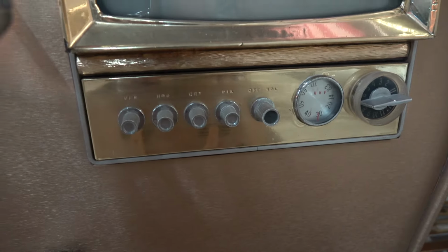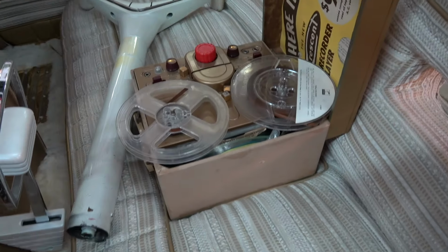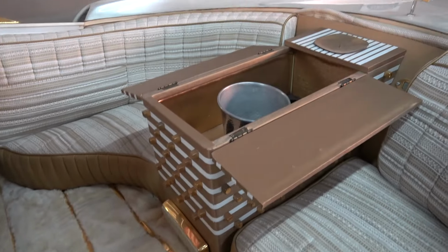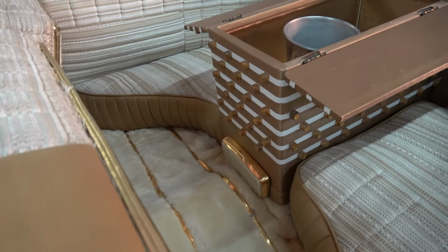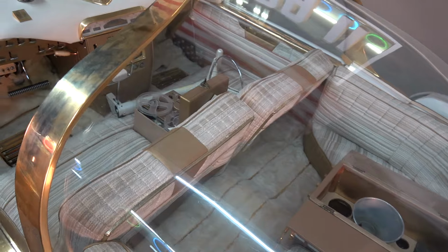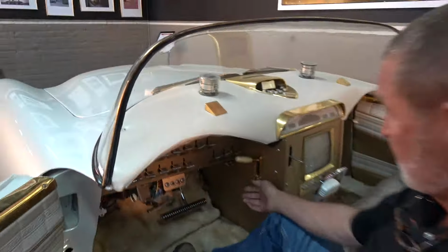This is just amazing for the time frame. We have our reel-to-reel tape player. Notice you can see my hand through the seats, and the back seat's curved like so with your nice drinking device there, as well as all the knobs on that. Absolutely stunning, and this amazing point on the top of that. One more point here would be, you'll notice there's no gas pedal. Oh yeah, I didn't see a gas pedal.